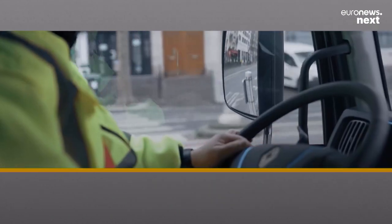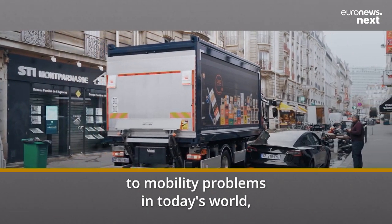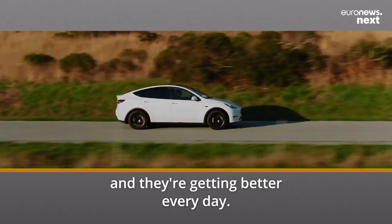If they can't be the only solution offered to mobility problems in today's world, at least they're here, and they're getting better every day.